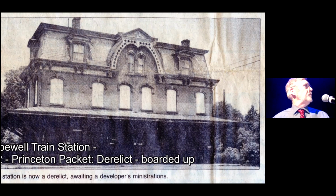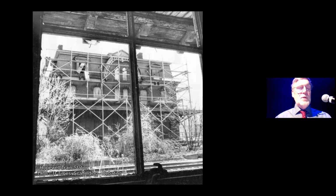Next. This is a great view from the passenger shelter looking across to the train station. This is when the developer owned it, and he was basically stabilizing the building, boarding up the windows and repairing the roof to protect it.